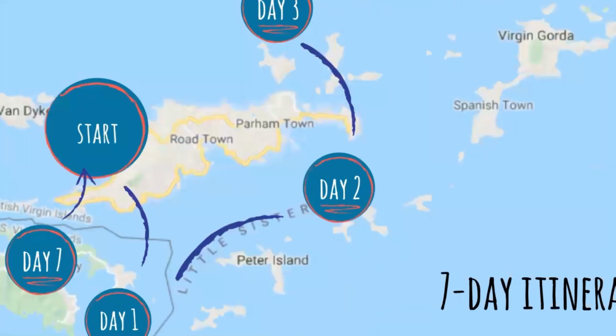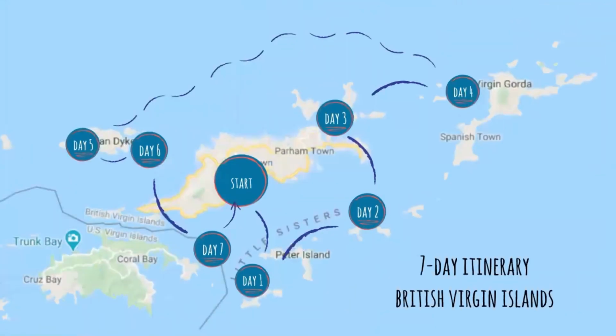Okay, so as you can see, we started here in Tortola. We've talked about how we pick up our boat, what we do. Then we've gone south, okay? We've gone south to Norman Island, and then we've hopped up to Cooper Island. So we were just here in the Little Sisters. And now what we're going to do is hop back up to what's called Trellis Bay, which is on this eastern end of the island of Tortola. So let's go.